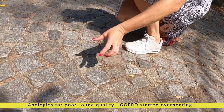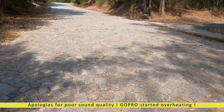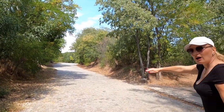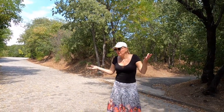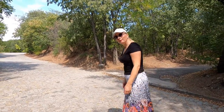Each individual block of stone was laid by young people who made this pavement all the way up to the Youth Hill. What a labor. It's such hard work. Let's carry on and have a look.